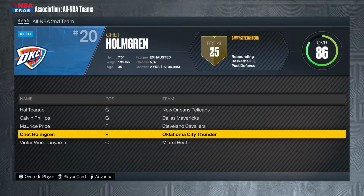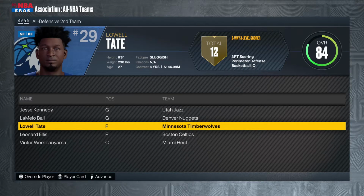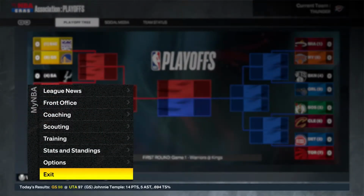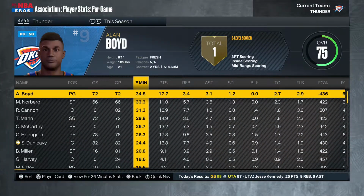All-NBA first team, no Thunder. Chet does make the second team. And he does make the all-defensive first team as well. The Thunder, well, they fell off a little bit. Third in the Western Conference, 49-33, starting to come back down to earth. Doesn't mean they're not playing good. Just means they're not as good as they used to be.